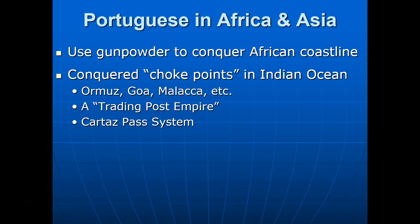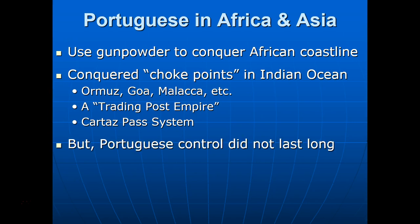But what's an interesting, kind of novel take on this, is how are you going to actually profit on that? How are you going to make money? Well, the system they come up with is something known as the Cartaz Pass. And the idea is this, that anybody who wants to go through their choke points has to buy a pass, a ticket basically that gives you admission through their territory. So they're not actually making money off of anything except charging people for going through the choke points that they control. The system works for a while, but not for very long.